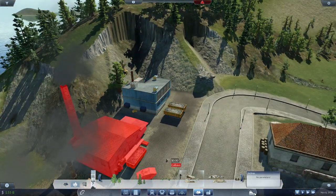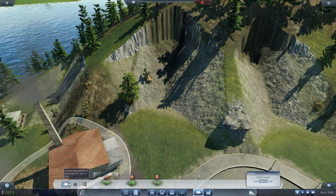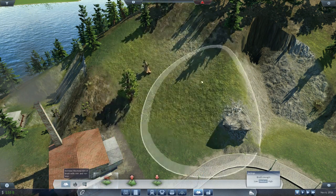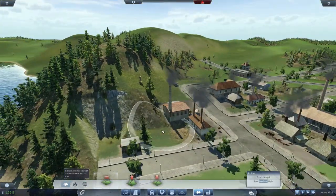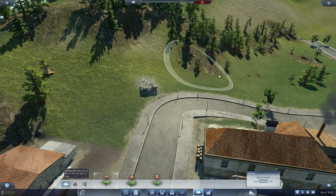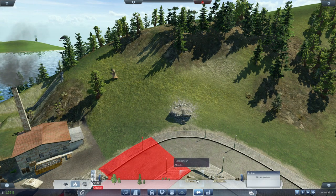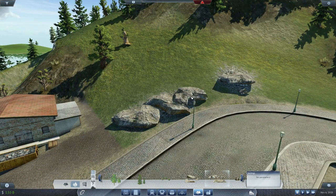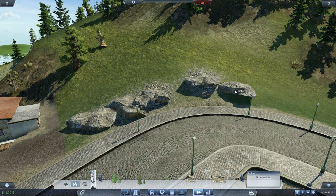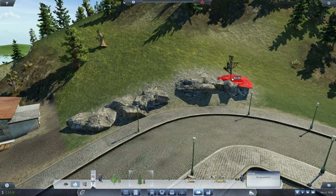And what I'm going to do is I'm actually going to demolish this one. We're going to start by flattening this up correctly. There we go. That's better. Looks more like a hill again. Right, and I'm going to put some rocky rocks around, just to see if this actually prevents them from building in the area. And some trees. Not those trees. These trees.